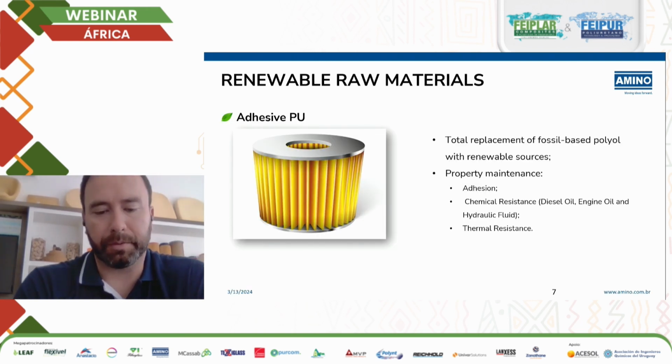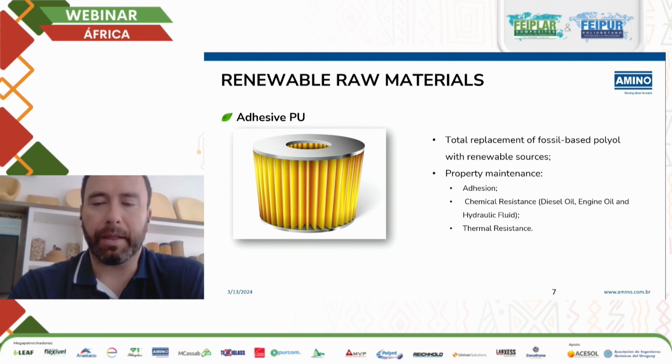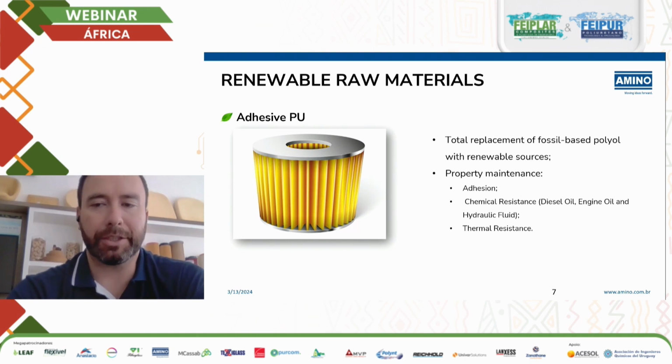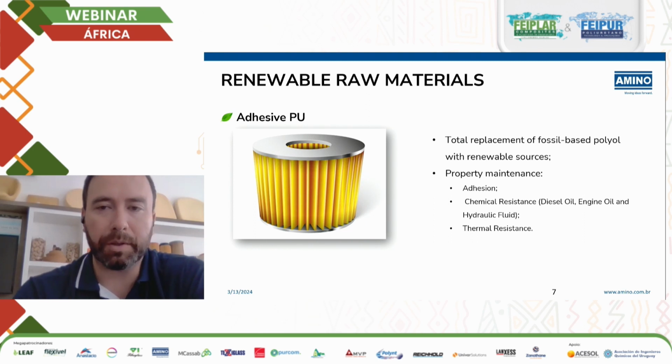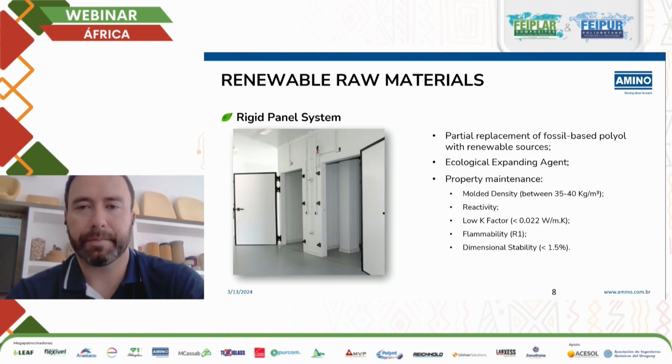And now speaking about products that use renewable sources. We have the adhesive PU. The fossil sources polyols are replaced by renewable sources polyols. It's a multi-component system. And then we can use metal base, for example, as you see on the picture. So there was a better adhesion, and then we used vegetable source polyol. So diesel, it has a good resistance to oil, diesel oil, engine oil, and it has a great thermal resistance. Next.